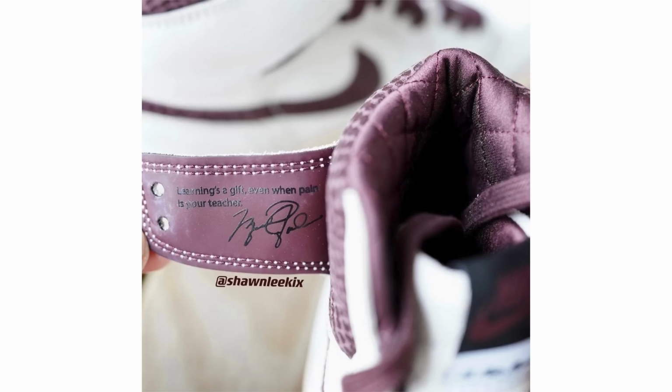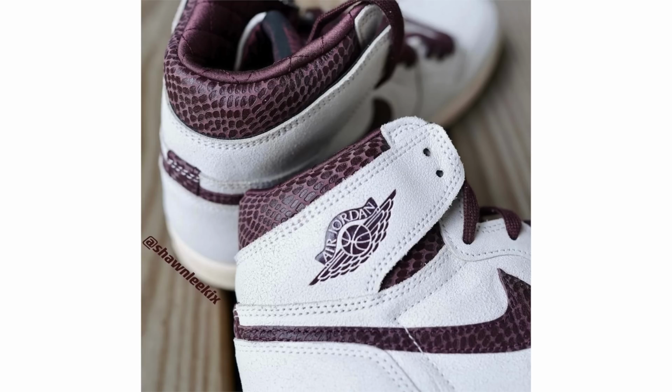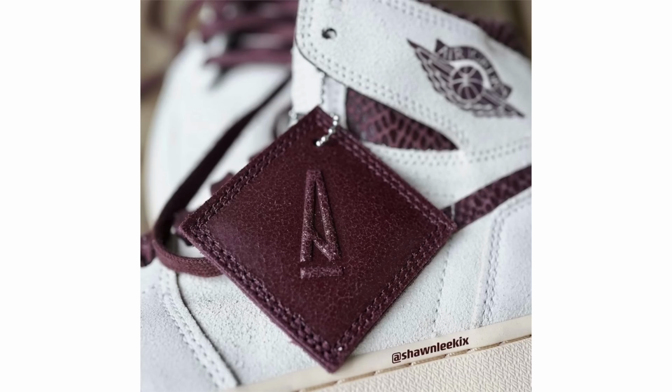So overall, we just have a better look at the materials, the construction, things like that. And unfortunately, we don't have a release date. Now, the rumor is they're going to drop this holiday season, but we don't even have a day, a month, nothing like that. Also, the retail price is said to be $170.